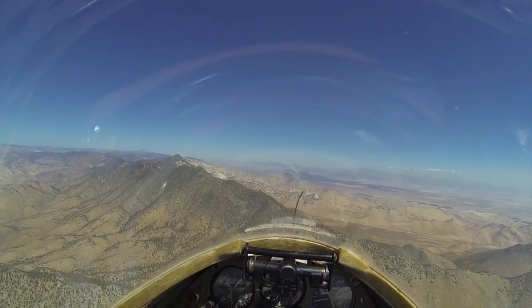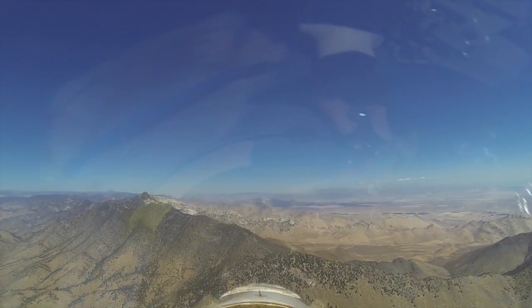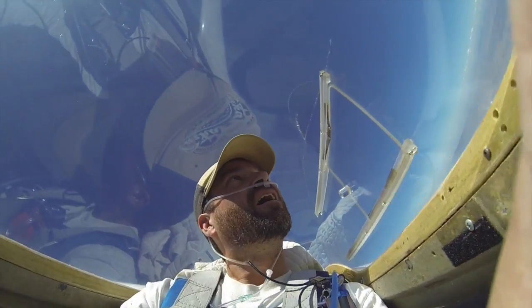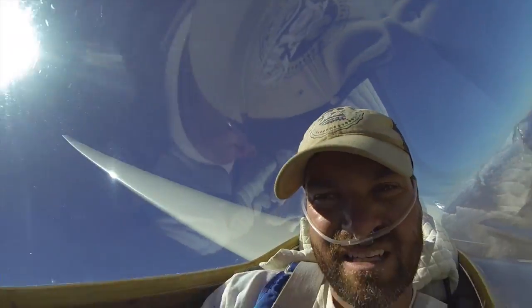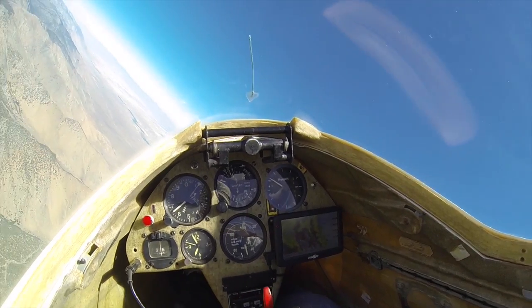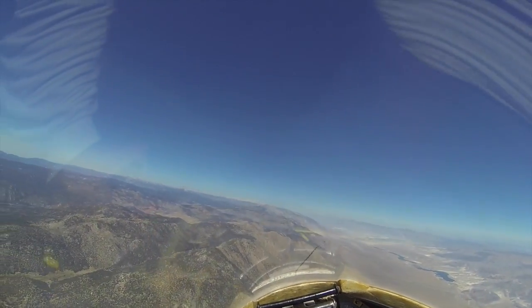Good old 1968 LaBelle is doing its job. So back to work. Alright, we're over Coso Junction rest stop, and just had a really nice strong climb that I stopped for. The point is to get that higher peak.